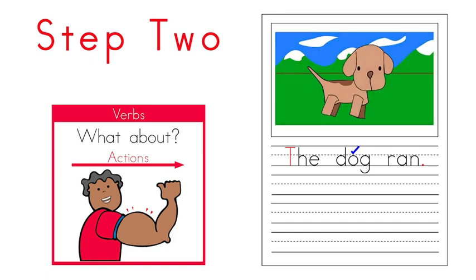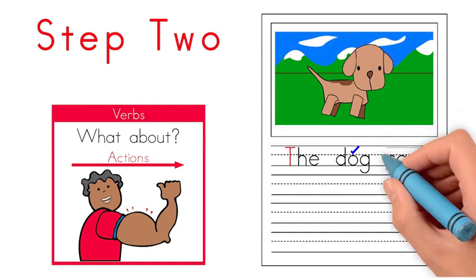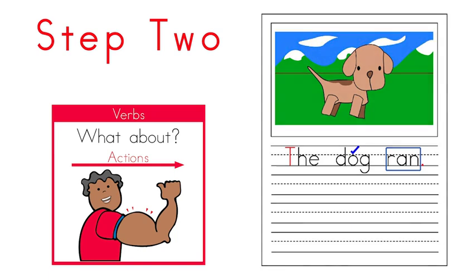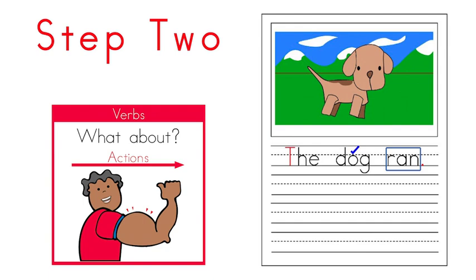Ran. The dog ran. Ran tells the action of the dog. Use your blue crayon and draw a box around ran in the sentence. A box is what we will use to show all the verbs in our sentences. Let's watch our cartoon of the dog to check that ran is our action. Yay! Ran is the action in our sentence. We boxed the powerful verb in our sentence.